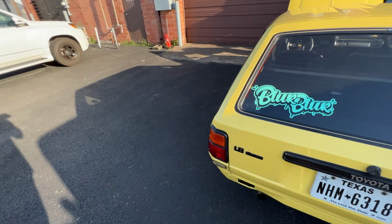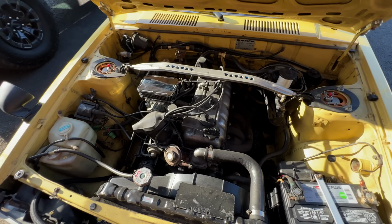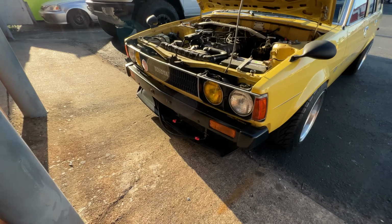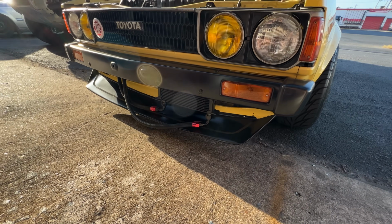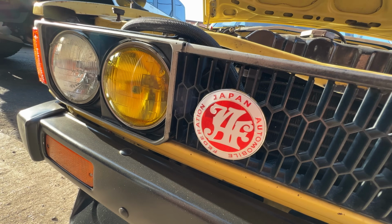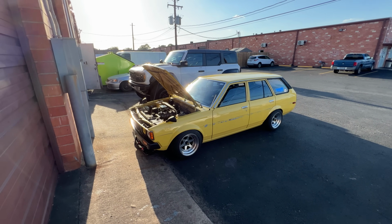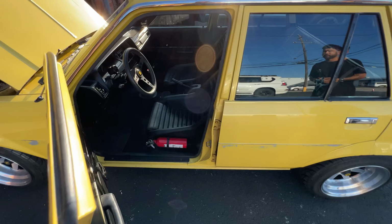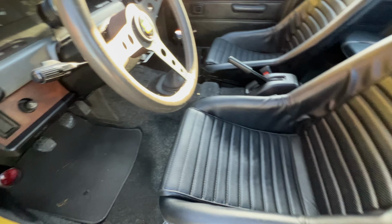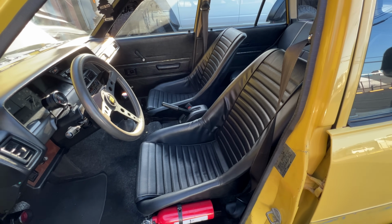Okay, so we've opened up the bonnet here, and here is the stock engine that came with the car, the 3TC, 1770cc. I love the oil cooler hanging Hakosuka style out there on the bumper. Got the JAF, the Japan Automobile Federation emblem. There's something so cool about these Toyota Corolla wagons. So aside from the really cool Prototipo Momo steering wheel, there are these old school Hakosuka Datsun sport bucket seats.